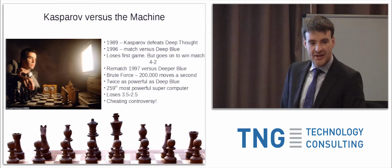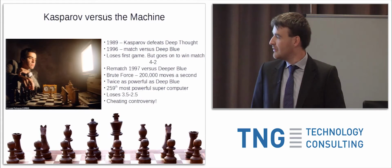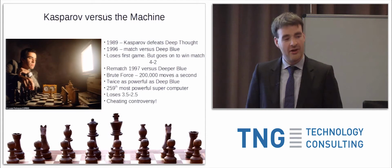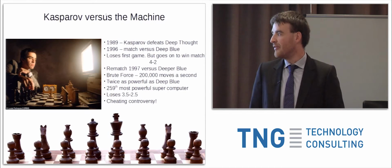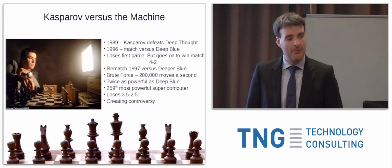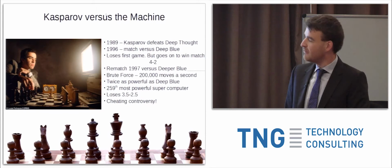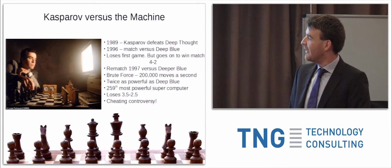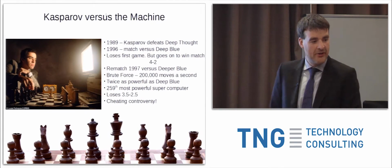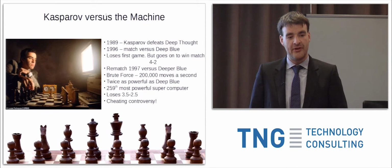IBM was making it very clear that it wanted to win this match. Now, I saw an interview with Magnus Carlsen, the reigning world champion, recently, and he made the point that a lot of chess players have made, that at this time, Garry Kasparov was far stronger than Deeper Blue. So he should not have lost this match at all. But the psychology, I think, was the problem. He didn't expect the match to be close. And once he lost one game, he just couldn't cope with it.